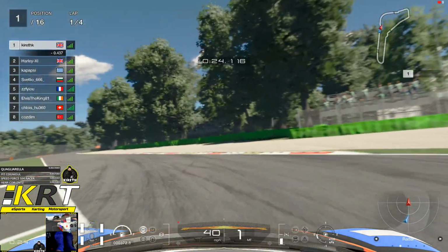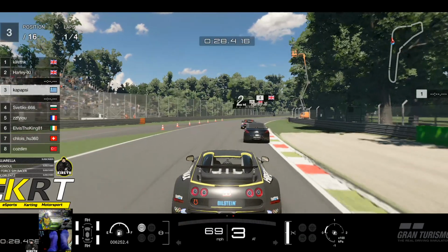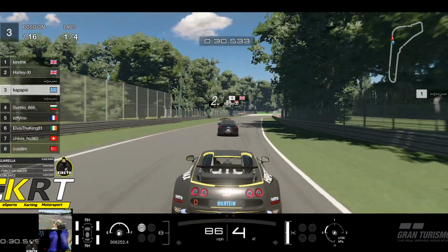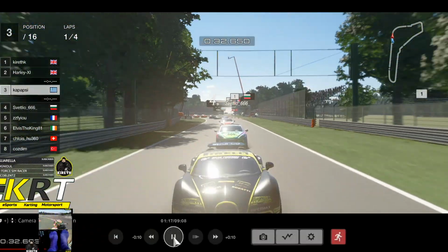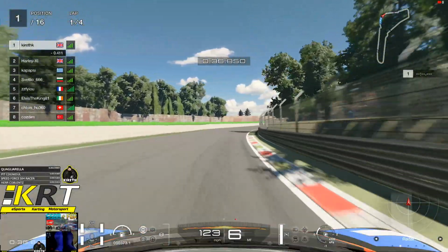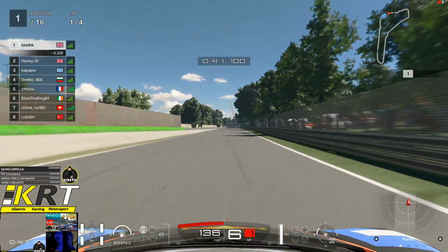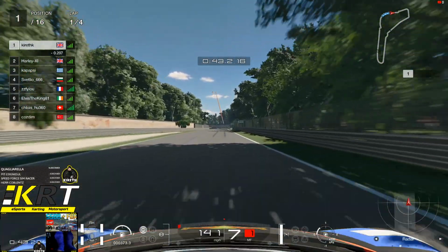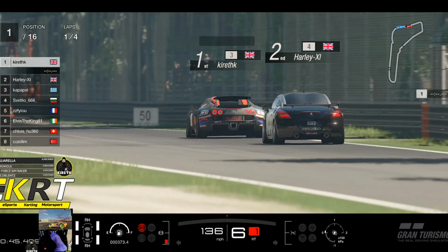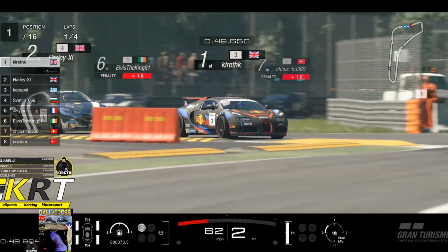So we're picking up at the front of the grid with myself, followed by Harley X1, Harley 11, who's in the RCZ. Kireth and myself were in the Veyron, which is the qualifying car of choice, although I feel like in this race, this week, Daily Race B, actually the RCZ seems to have an edge in the race. So if you're looking for a car for the race, do think about the RCZ. You can see here that Harley 11 has closed up quite significantly as we go through single file.